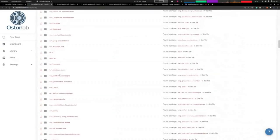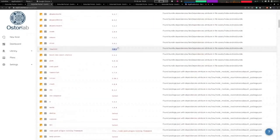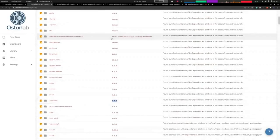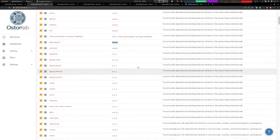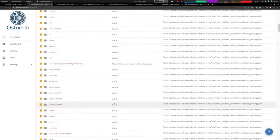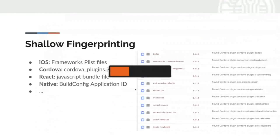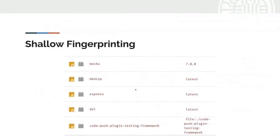In some cases we are able to extract the information, but in some cases the version information is inaccurate. For instance, this is coming from a file, or this is something which is latest, so we don't know exactly what version information is there. It allows us to cover 80% of the cases, but the other cases it doesn't cover. And this is where deep fingerprinting comes in, as it tries to address the limitations of shallow fingerprinting. We can do 80%, how about the other 20%?